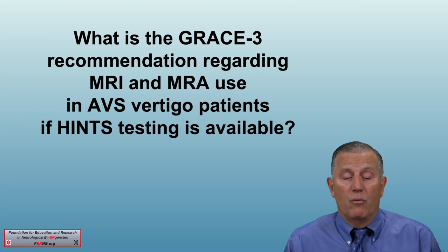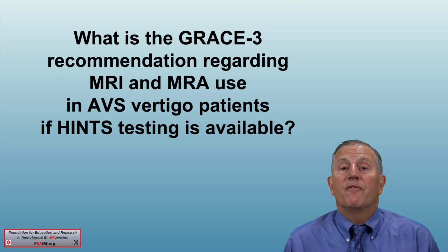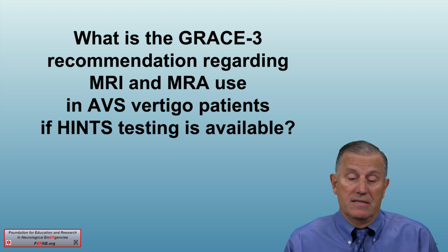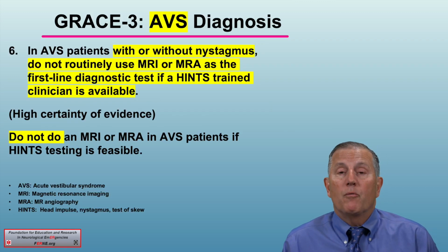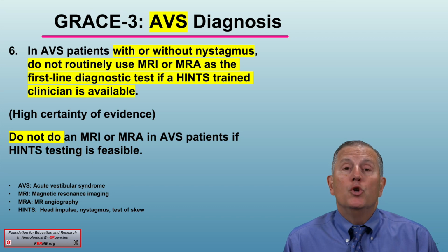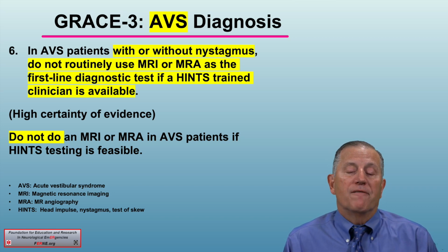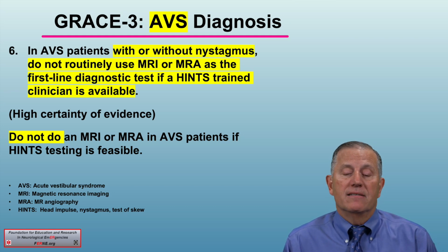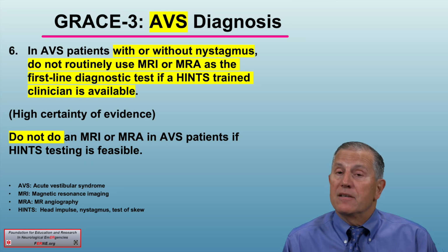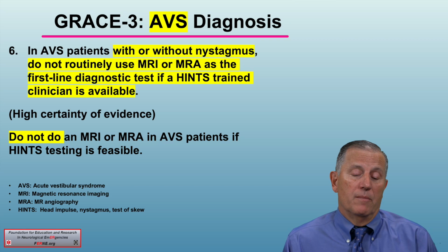What is the GRACE 3 recommendation regarding MRI or MRA use in acute vestibular syndrome vertigo patients if HINTS testing is available? The recommendation states, in patients with or without nystagmus, do not routinely use MRI or MRA as the first-line diagnostic test if a clinician trained in HINTS testing is available. There is a high certainty of evidence for this recommendation.